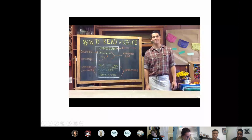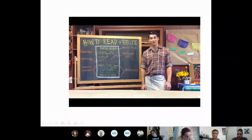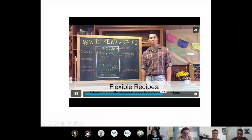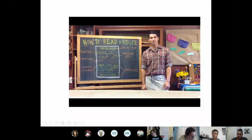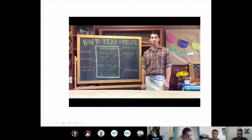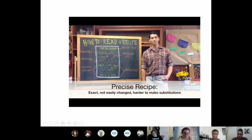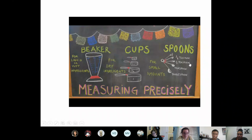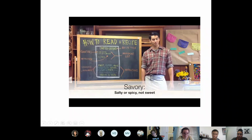Now that you know how to read a recipe, we're going to talk a little bit about flexible and precise recipes. Flexible recipes are recipes in which you can change ingredients or change the method a little bit based on the things that you have growing in your garden or available to you. Precise recipes, you need to be much more exact. You have to follow the steps more closely, and substitutions are harder to make. Generally, baking recipes are precise, and most savory cooking recipes are more flexible.